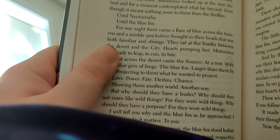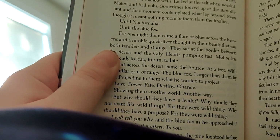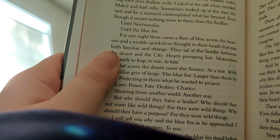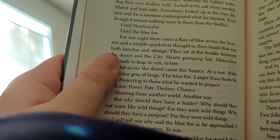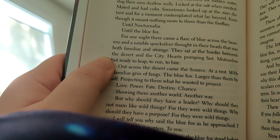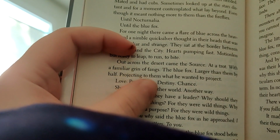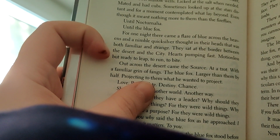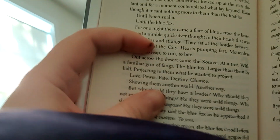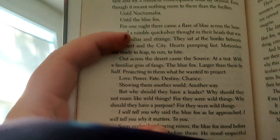Okay, just freaking get to the point already. This is ridiculous. For one night, there came a flare of blue across the heavens, and a nimble quicksilver thought in their heads that was both familiar and strange. They sat at the border between the desert and the city, hearts pumping fast, motionless but ready to leap, to run, to bite. I don't like the way they use repetition. It's not effective to me.